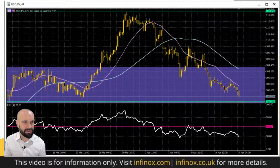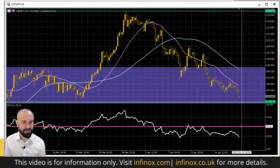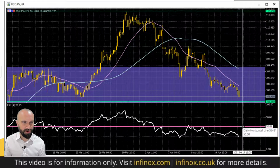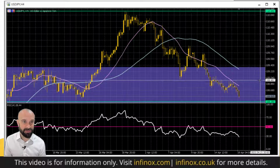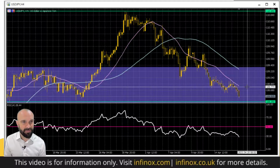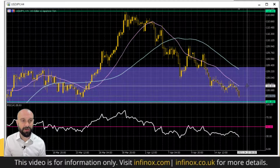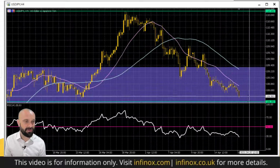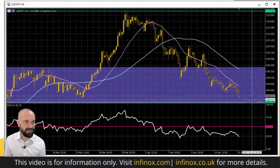Let's have a look at the 4-hour chart. We can see negative configuration on momentum on the 4-hour chart. Any unwinding move towards that 50 mark on the RSI is a selling opportunity. It seems as though that moving average, which is the 21 4-hour moving average, seems to be a basis of resistance also, so look out for that potentially.